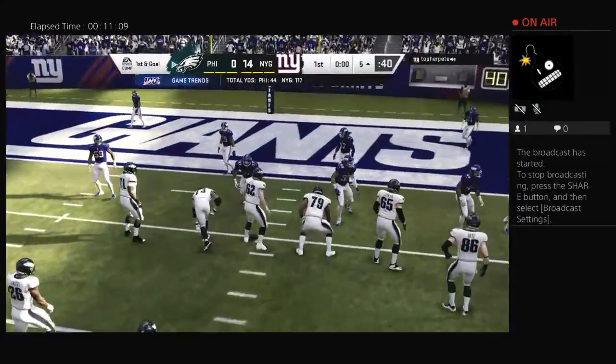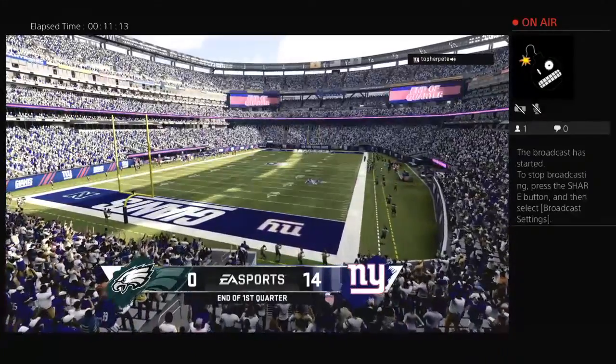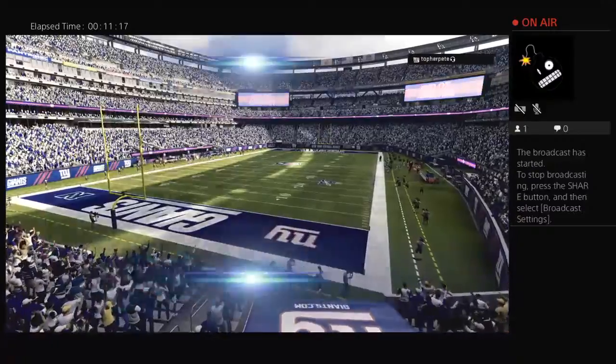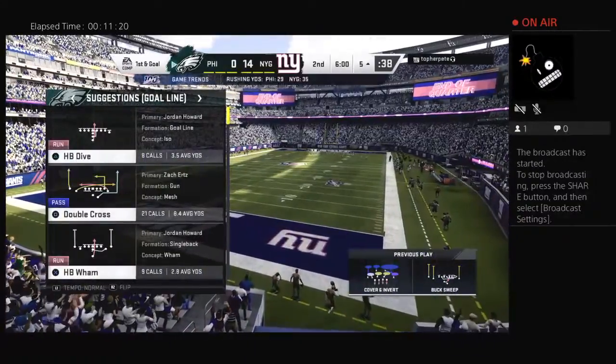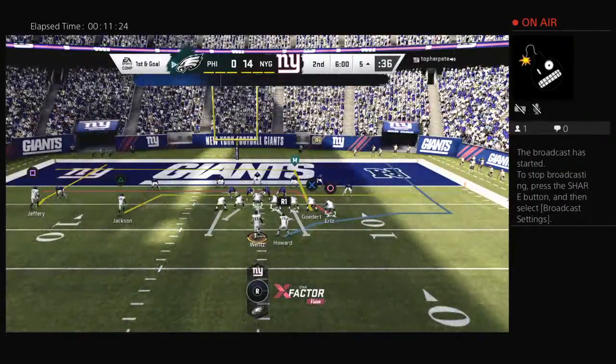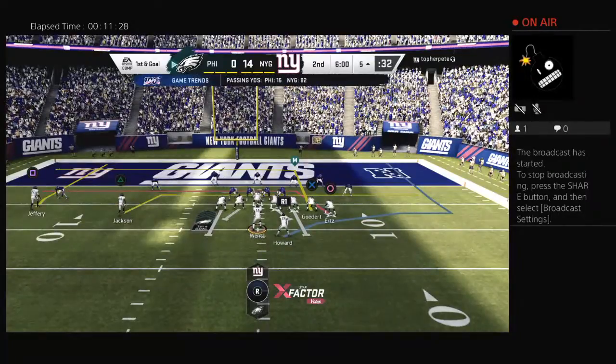The Eagles into the red zone for the first time. They've got it 1st and goal at the 6. 14-0 the score. This is the NFL on EA Sports. First and goal, and they got to be thinking a chance to get right back into this football game.